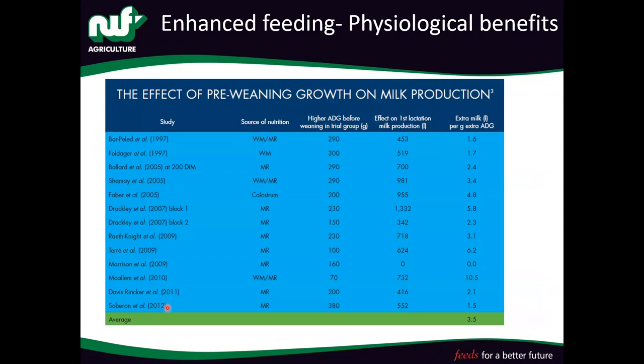And following on from that, a meta-analysis of over 13 papers all showed a positive response with the enhanced feeding. And actually, when we averaged all of the data, it showed 3.5 litres per 1 gram over the 650 grams of daily live weight gain. So essentially what this is saying is if you improve your daily live weight gain from 750 to 850 grams per day, we're talking another 350 litres in the first lactation. So it's not insignificant numbers.